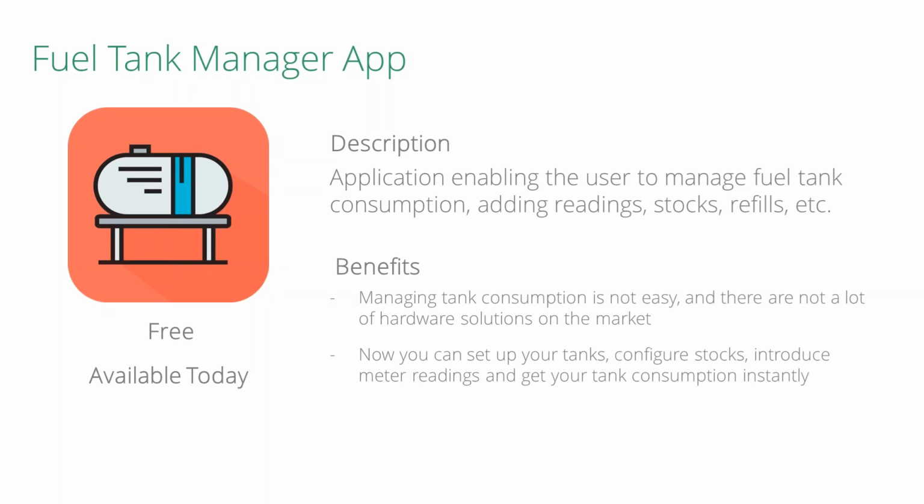And what are the benefits? Basically, you can manage all your tank consumption without hardware solutions. It's a kind of manual app where you import and indicate your loads and your levels. I'm going to show you through the Excel, but you can set up your tanks, configure all your stocks and instantly know your tank consumption, and use it in every single page in the Excel. You will know your consumption, and you can get your reports, generate an alert, or get the cost from the Excel.